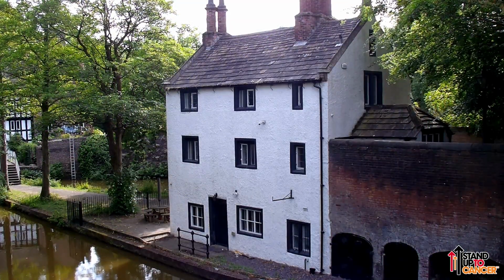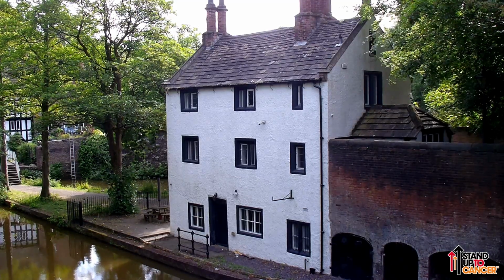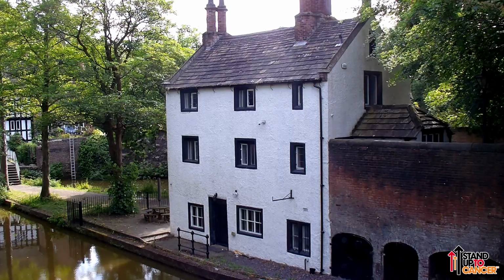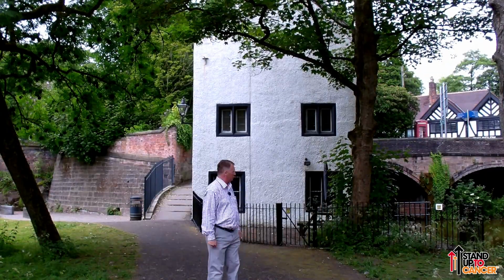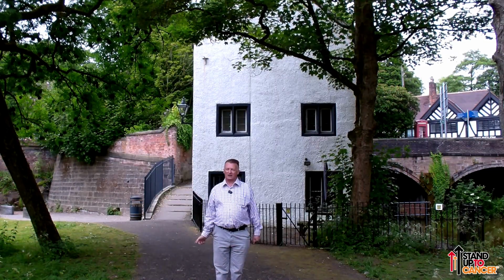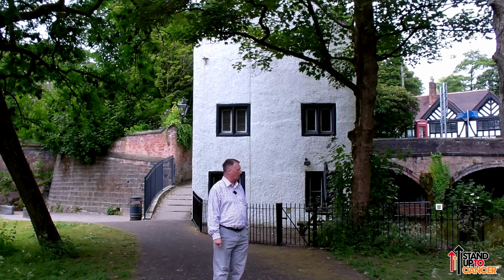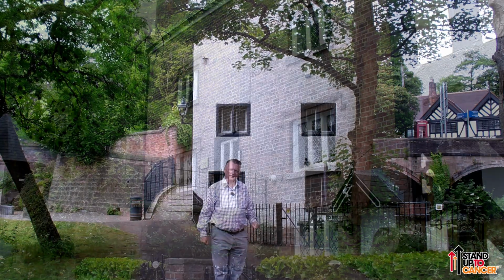It's a 3-story building. As its name suggests, it had something to do with making nails. I can't think of any other reason why a building would be called Nailmaker's Workshop. And I think the rendering has gone on much later in life. I suspect back in the day it was brick, rather like the packet house, which we're going to talk about next.